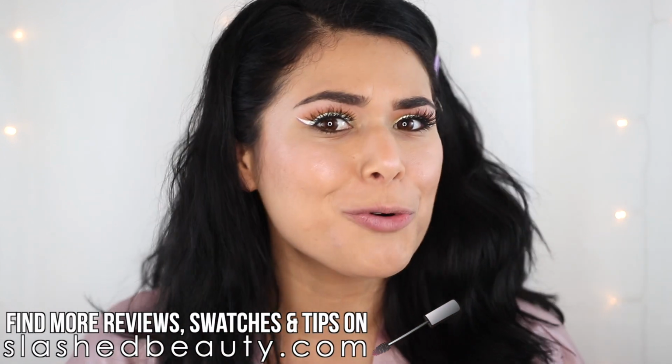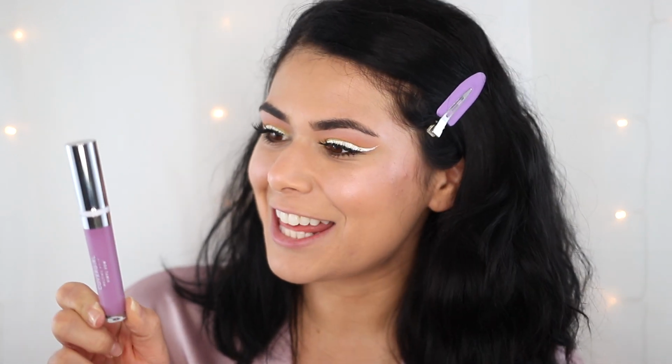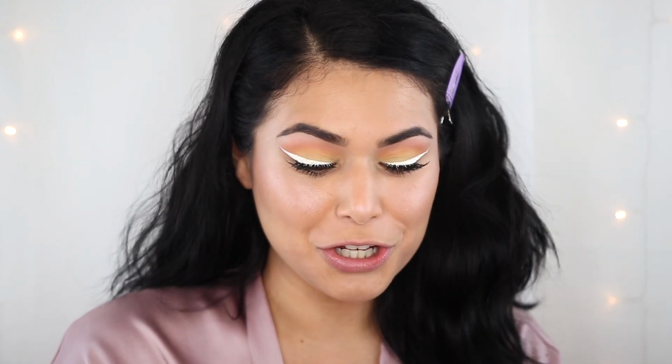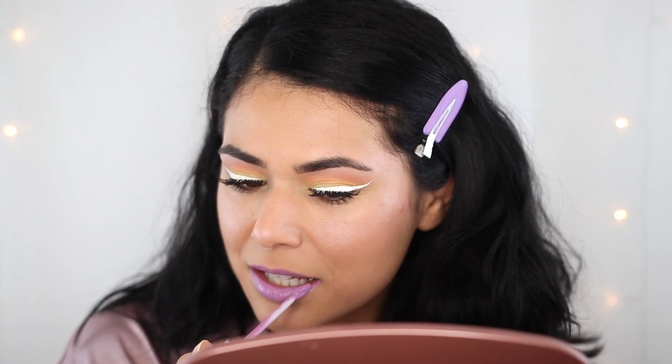Finally, I found a fun, bright pastel lipstick in my collection that I don't think I've worn since I swatched it for my blog. It's the Covergirl Melting Pout Vinyl Vow. This is in the shade So Lucky, which is a pastel lavender shade. So let's see if it tops off the look or we just go super overboard. I'm actually a big fan of light purple lipsticks. I think it always looks so cool and it pops off the skin. So I guess that's the one pastel that I had tried before.